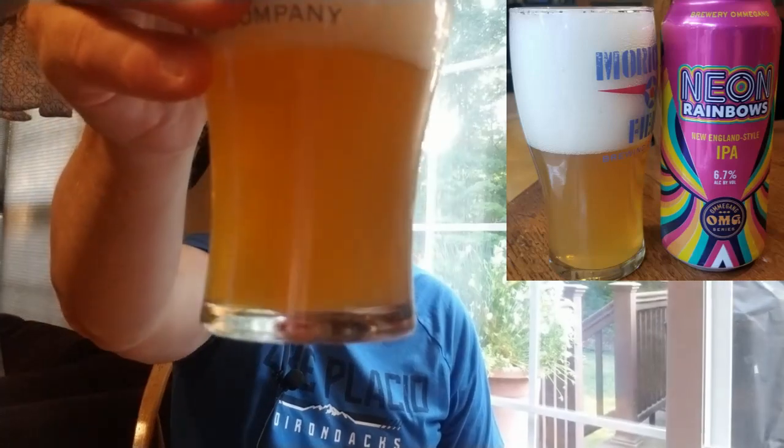The grapefruit doesn't smack you in the face like a lot of New England IPAs do. It is a little more subdued, but very, very nice, very pronounced on the aroma, on the nose. Okay, on the malt, as we would expect, at the very most you get white bread, cracker, maybe light toast on there, very light. I mean, you can even tell by the color. It's a little darker than a lot of New England IPAs, but it is still fairly light.